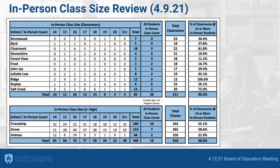In March, when we last met, we had 42 total elementary classes that were 14 and over. Now we're at 85. In the junior high, we were at 179, and now we're at 449. So you can see how that plays out across schools.